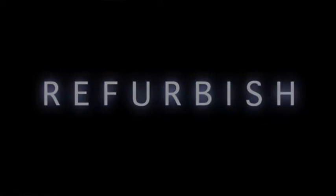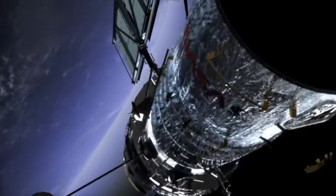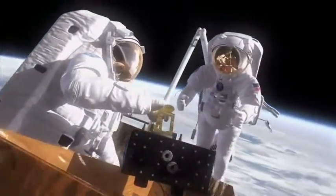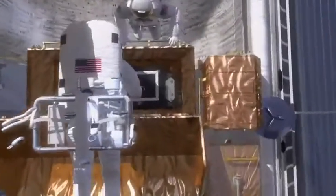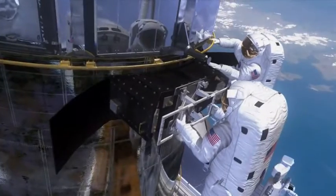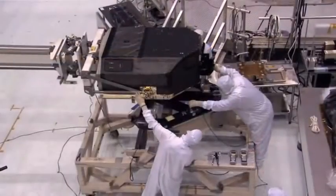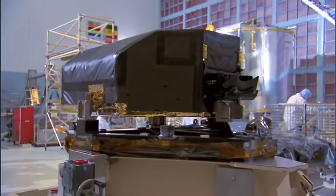We want Hubble to last a while longer as a spacecraft. And since this will be our last opportunity to go service it, we're going to do things like change out all the gyroscopes that help Hubble point. We're going to put in a new fine guidance sensor. I say a new fine guidance sensor. In fact, it's a refurbished fine guidance sensor. It's one that's been on Hubble before and been brought back to Earth, refurbished. So it's a used fine guidance sensor, but first class.